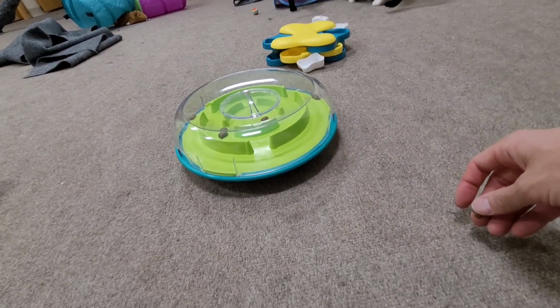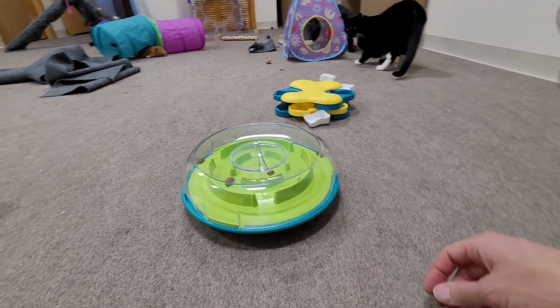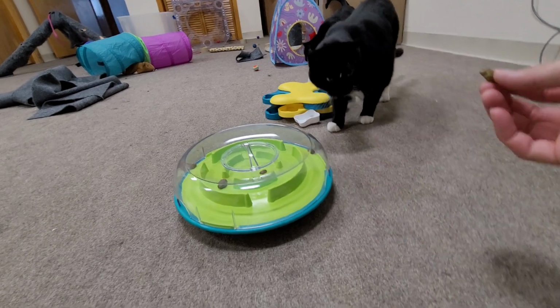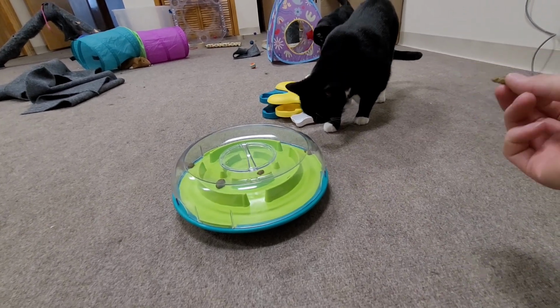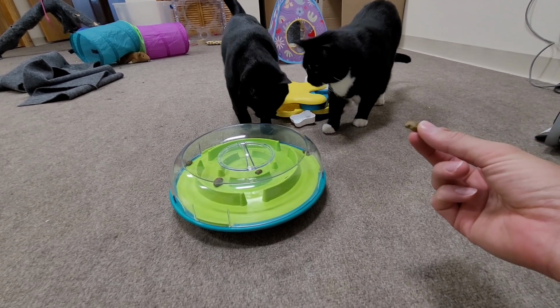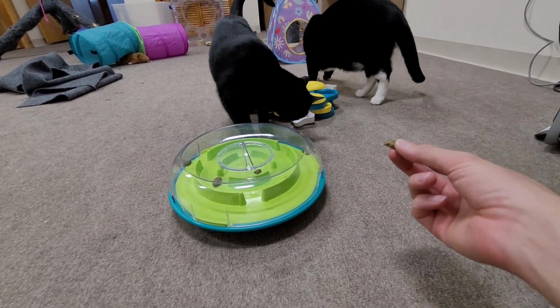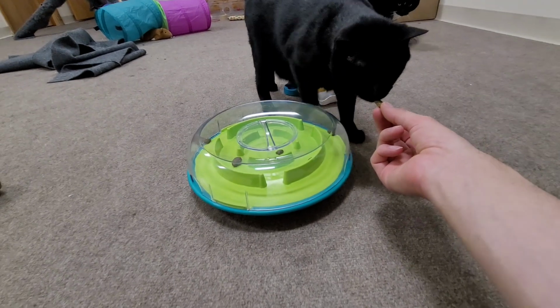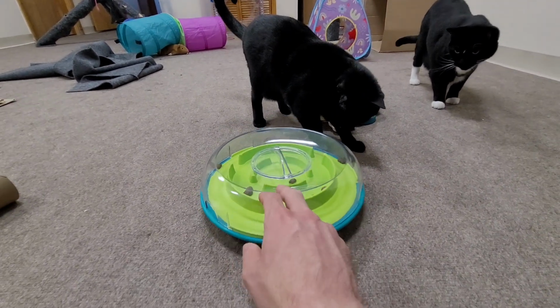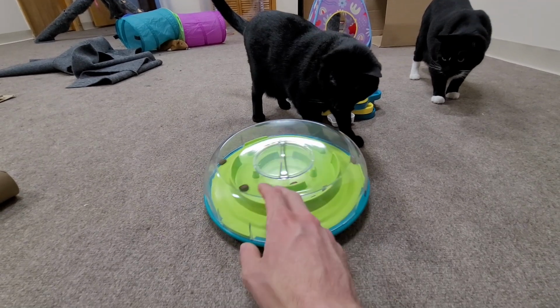Onyx, come here. Onyx, get over here. I'm gonna shake all the treats out for you. Onyx, hey, you want a treat or not? There you go. Look, there's still some in here. What are you gonna do?